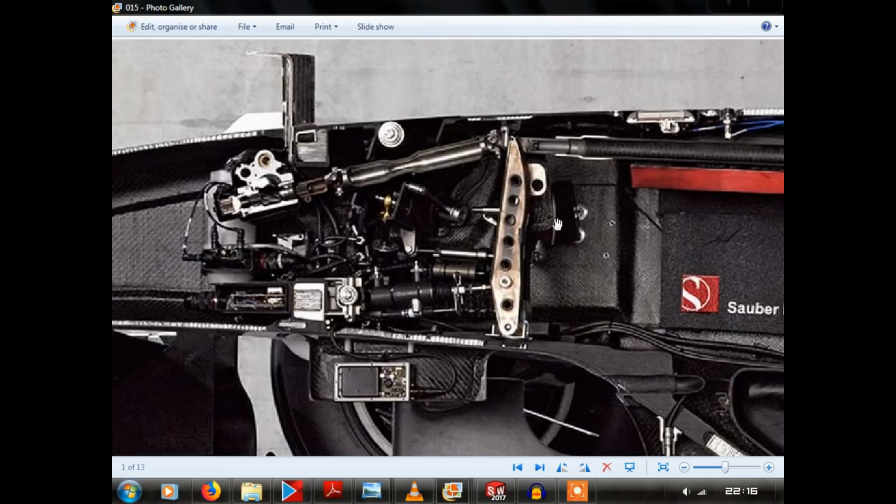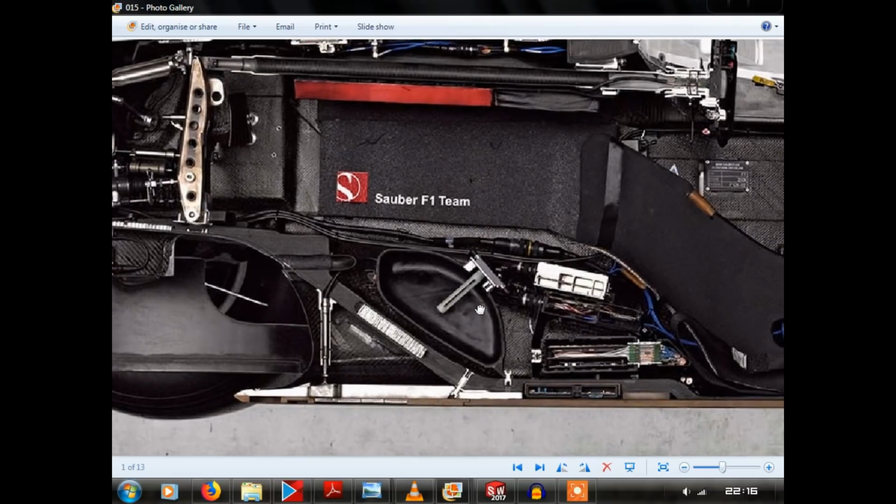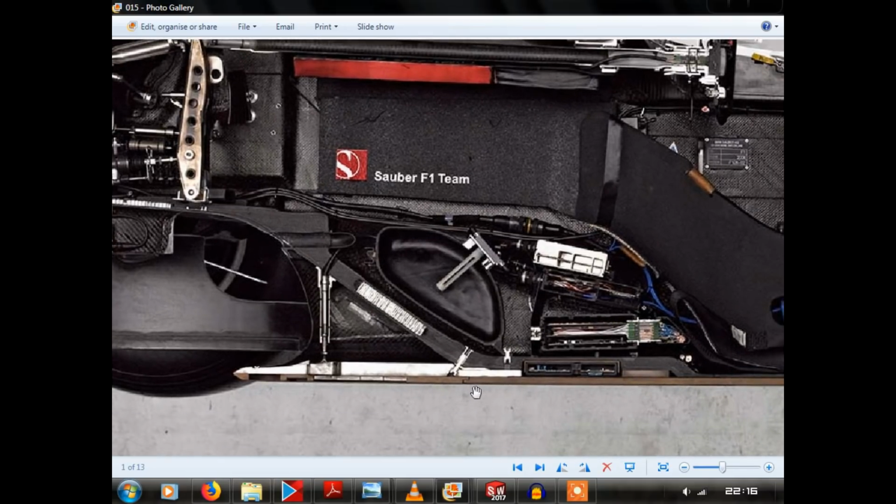You can also see where the pedals are for the feet and all the actuators and servos. There's a bit of electronics here, which is probably to do with the fly-by-wire system. Like I say, Formula One isn't my thing, so I'm just guessing here. I think that could possibly be oil or maybe coolant or something. You can see there's a probe in there, a sensor. You can also see here this diffuser. You can see the hinge there.